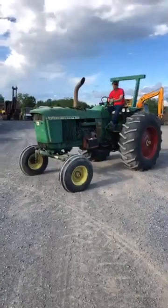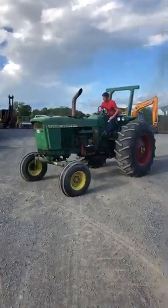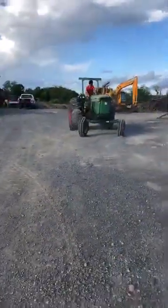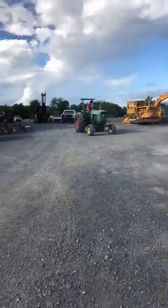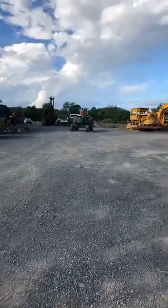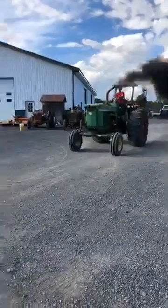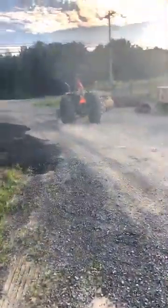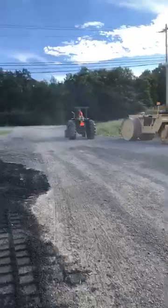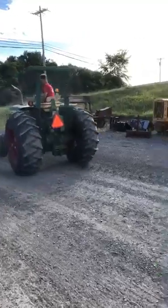Probably a bad battery connection, it won't run. That's pretty good. It'll pull in 6th gear, easy. 7th gear, you'll get a little faster speed, but it'll pull the same distance. So 6th or 7th gear, it'll pull fine.